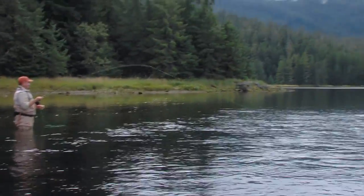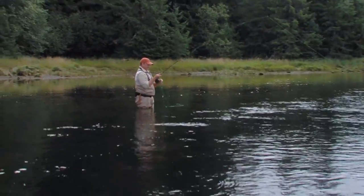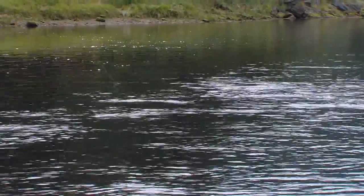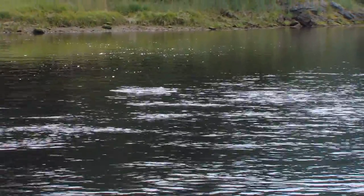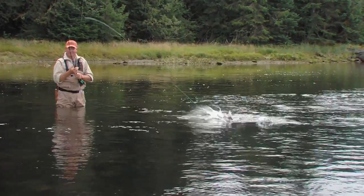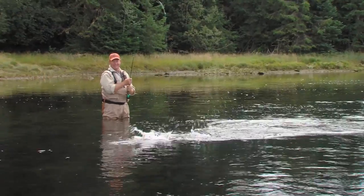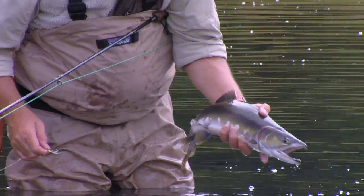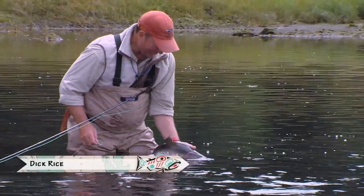Oh, that's a nice fish. There you go. Oh, look how beautiful he's turning. Let's go hunt that beautifully.